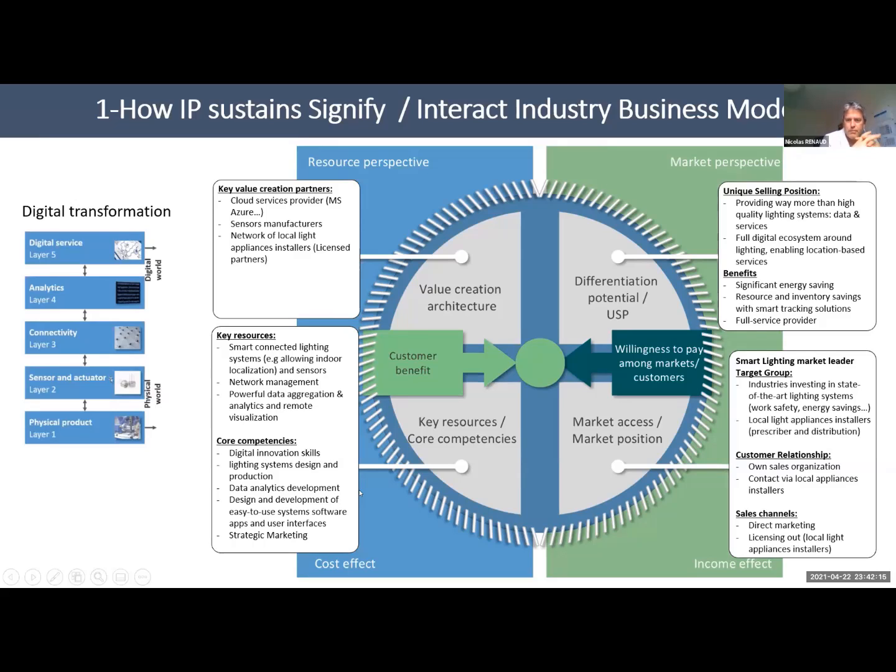Yeah. Looking at the right side of the wheel, just to be quick, of course, the position in the market which Signify is targeting and reaching is to be the market leader of smart lighting. And they are targeting customers like Pilkington, which are industries who are ready and willing to invest in state-of-the-art lighting systems with all the benefits we heard about in the video, as well as, like Nicolas said, working in partnership with local light appliances installers. And they do that with their sales organization and with their strong marketing. Basically, this is the market access.